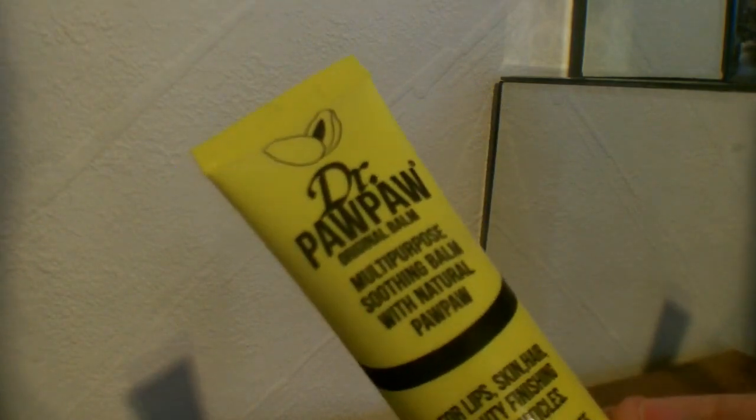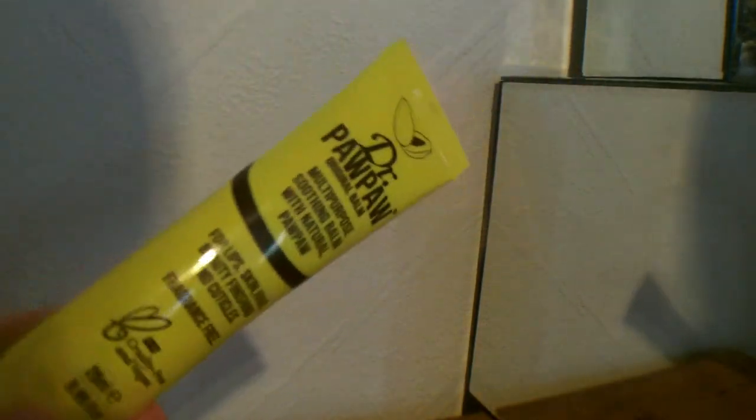And lastly, for my lips, for moisturising, I've been using this Dr. Paw Paw Original Balm. I love this. I know some people aren't too keen on it, but bear in mind it was put in a box, I didn't really pay that much for it. I think it's really, really good. It's basically like a glorified Vaseline.